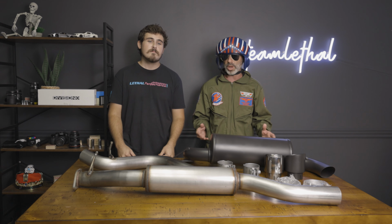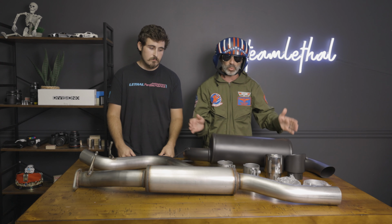Also, something else to note is this is the first system that we're installing on our Bronco that has two mufflers on it. Catbacks typically have a mid-muffler system and just straight tubing in the rear, and the axle back just has the muffler in the rear. This has two mufflers, one in the midsection and one at the rear. So I'm interested in hearing how it sounds.